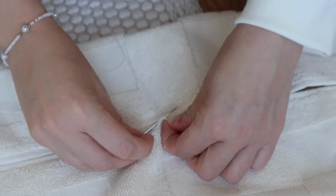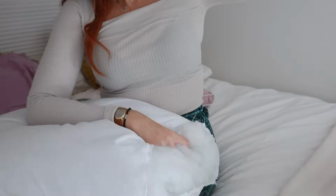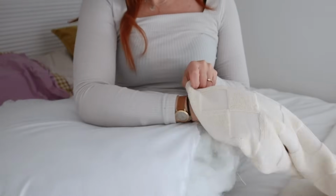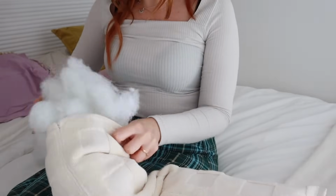After stitching the length of the cushion and one of the ends, I was ready to stuff it, and for this I bought another pillow from Daiso and I used almost all of the stuffing from this and I really rammed it into this cushion cover.